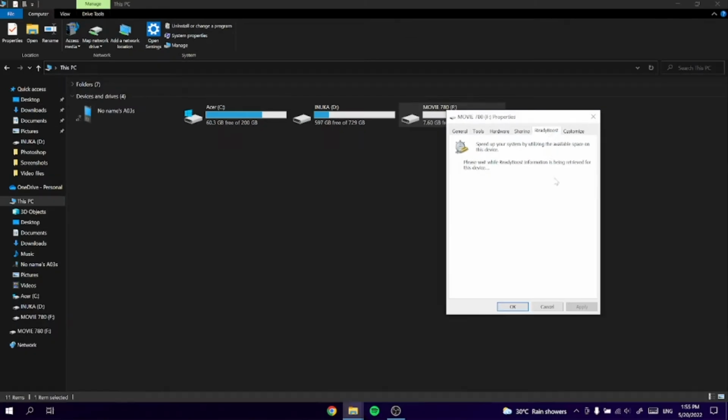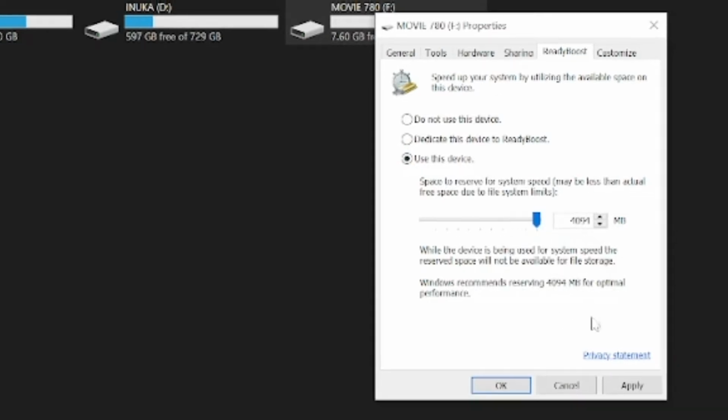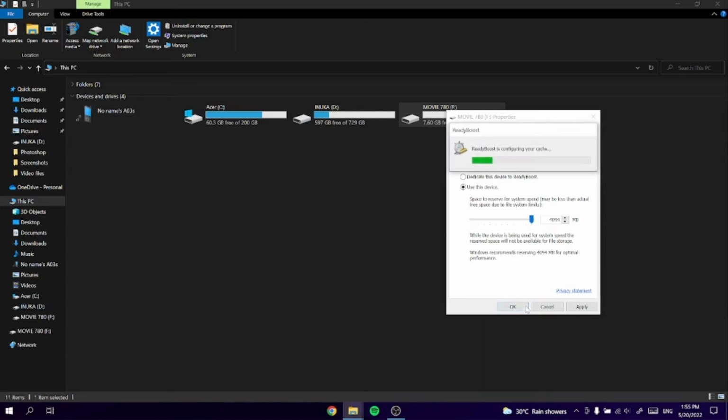Then it will check if your drive is compatible. After it is done, you can click use this device. You can select any portion of your drive, then click on OK. After that, the ReadyBoost software will determine the files, those kinds of things, and after that you are done.